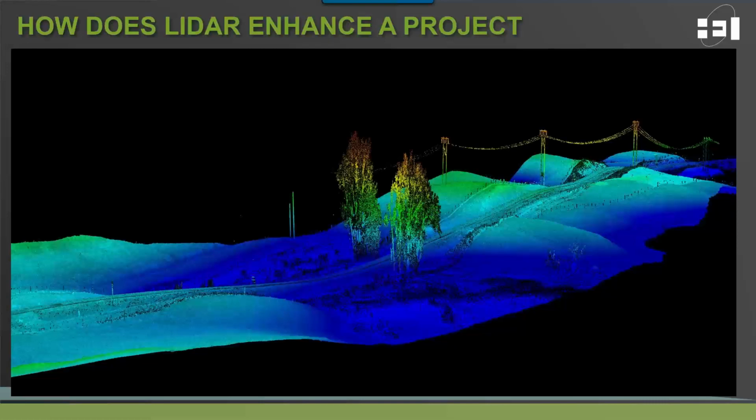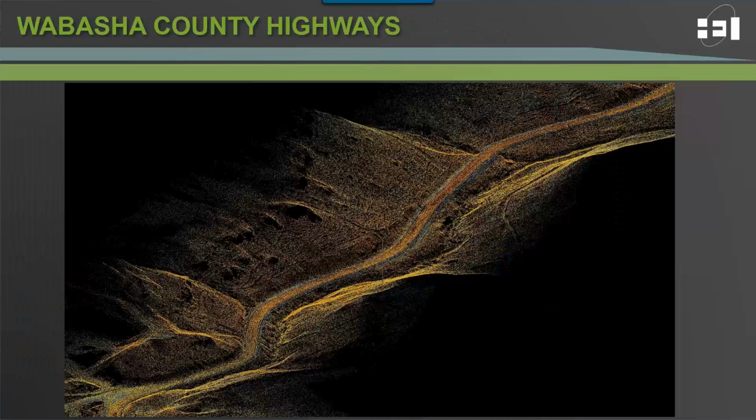And one little quick thing, you notice the power lines. Going down and back, the density of these LiDAR systems hitting the power lines is crazy. We can pull all those power lines in seconds. It's pretty easy. So, all right, what's next?